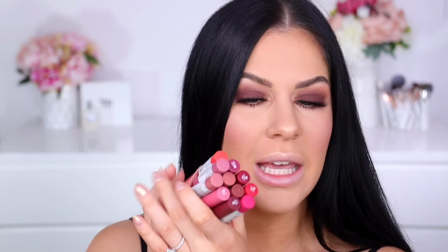But I'm thinking it might be fun if we create a little bit of an ombre lip situation today. So let's go with this deeper shade. Oh, how nice is that shade there? We're going to go with this one. And then I might grab maybe this one here, this light pink kind of color.